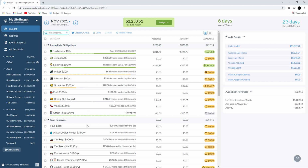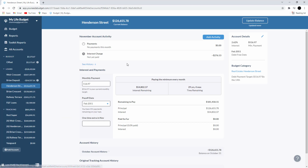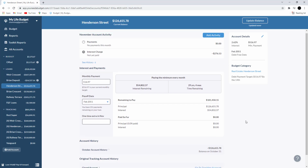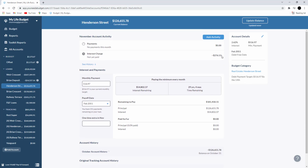You'll either need to use a category or make a new one, and to link them to these categories on the left here. So we'll go back into Henderson. So it asks you what your minimum monthly payment is. So $516.97 in this case. And the interest rate. And when it's due. And then you can actually say how much you want to pay off.